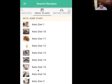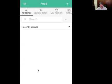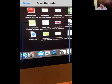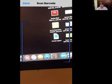Now, something else that's very useful, if you go to foods and you don't want to necessarily have to type in what you're eating or what you're planning on eating. If you're making a recipe and you're getting ready to cook something, you see where search is on that toolbar? There's quick find, my foods. These are foods that you use quite regularly. Scan. This is amazing.